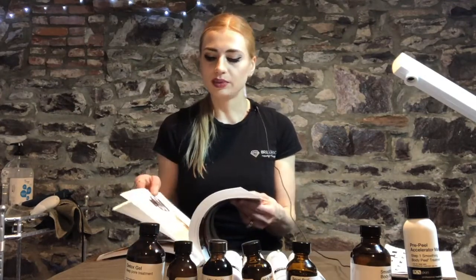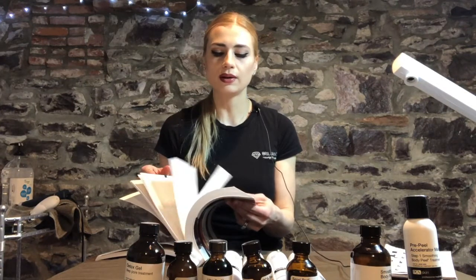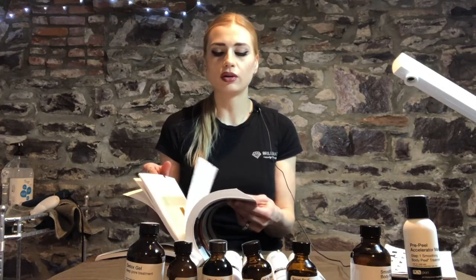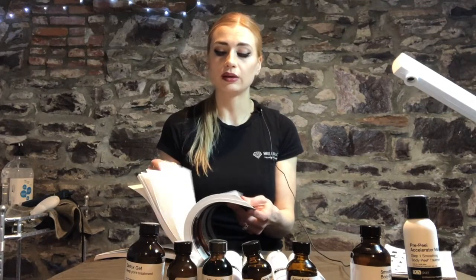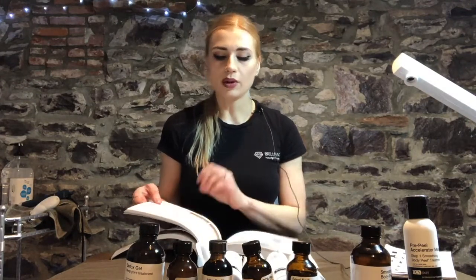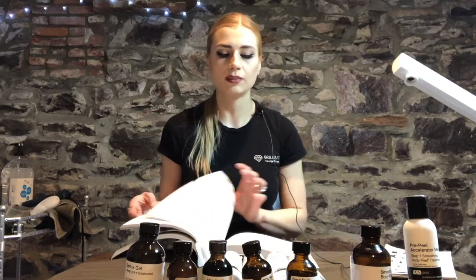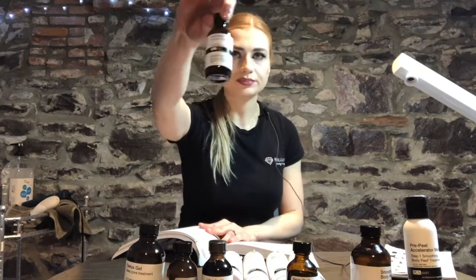There are also peel alternatives, which I'm going to talk about, and I'm going to specifically talk about PCA peels. They have excellent masks, which are almost as strong as a light peel, especially the papaya mask they have. Pumpkin, I don't think they make the pumpkin one anymore, but maybe I'll talk about masks some other time. But I want to talk about the peels. The first peel would be the PCA peel, which is this one.